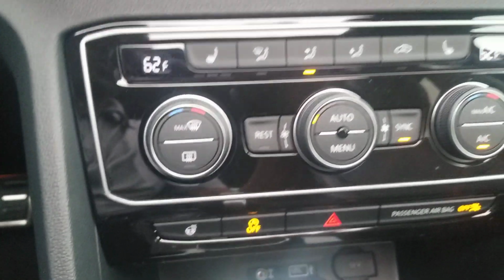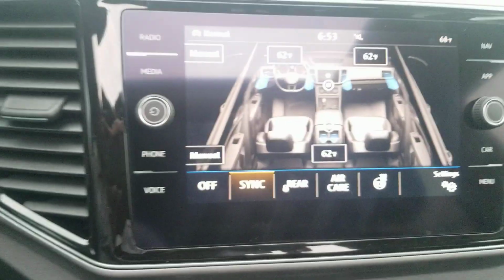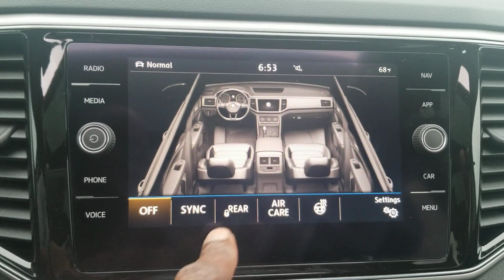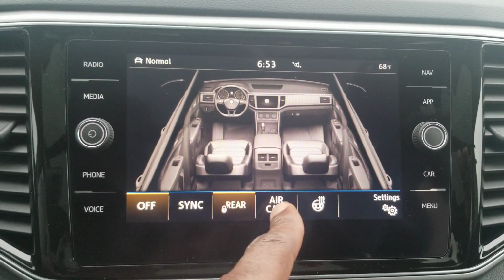Back over here to the center console, you do have dual climate zone up front with a 3rd zone in the back. You can actually bring it up on a touchscreen right here. I'm going to close this sunroof here. So you can sync it, you can turn the system off. You can also lock out the rear climate control, so if you have passengers that like to play with buttons in the back, you can lock them out so they don't mess with that.